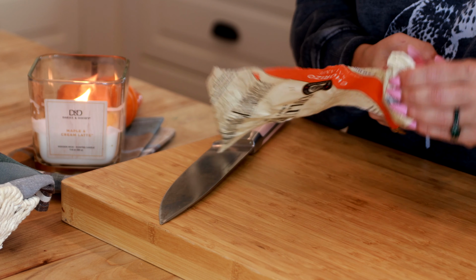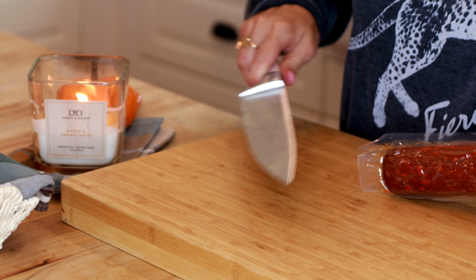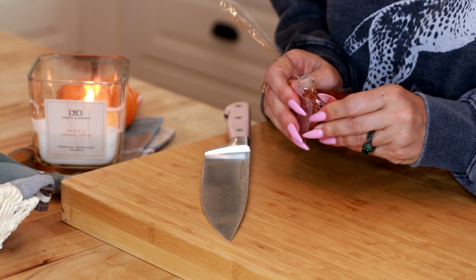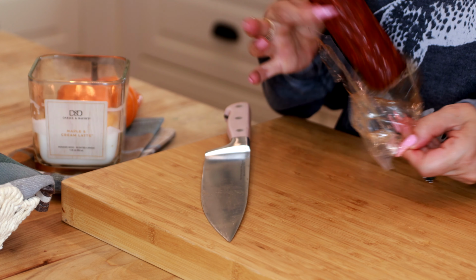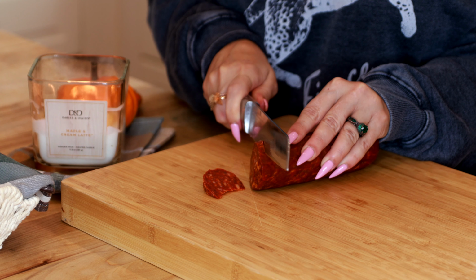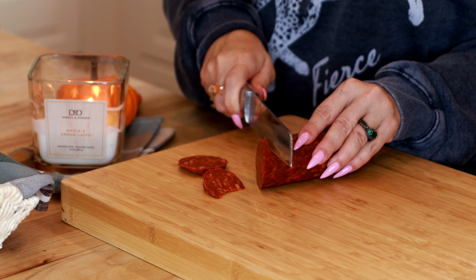I'm going to move on to adding chorizo to the charcuterie. I love chorizo. It's a spicy, flavorful sausage that has a combination of meaty, smoky, and tangy notes. And the spice comes from hot pepper seasonings like vinegar and chili peppers in Mexican chorizo or paprika in Spanish chorizo.